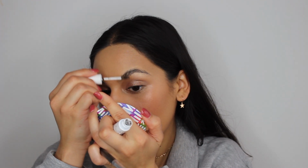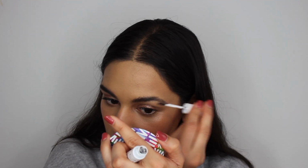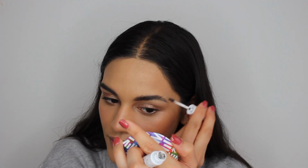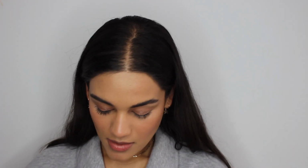It is a really quick brow. The Glossier Boy Brow still does give color to the brow, but not like this. It's not as intense. See, I feel like I'm making a freaking mess. I don't do this with my Boy Brow. My Boy Brow is very clean and fast. And this one is just very messy.